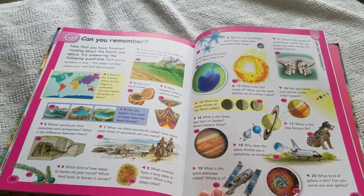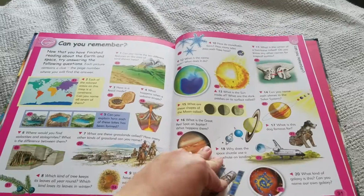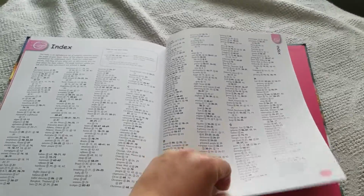At the end of the book, there is a Can You Remember page that has questions from each of the previous pages. And then there is an index where children could easily look up anything in the book that they'd want.